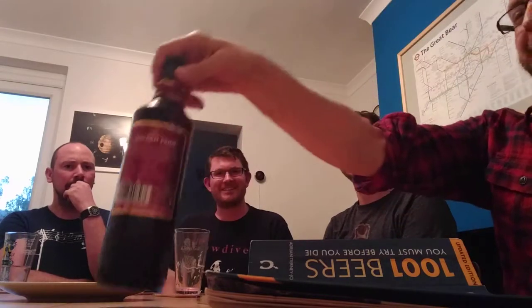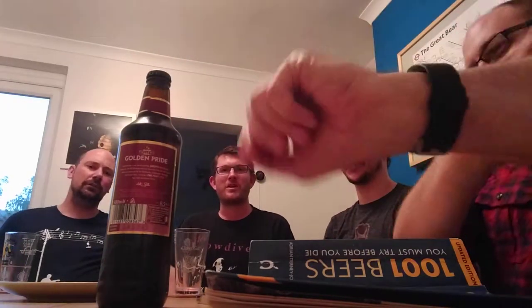First brewed in 1967. 1967, right. 8.5%. Is it Robinson's Old Tom? Nope, I've already done that. Strong. Oh, Golden Pride. Fuller's Golden Pride. Oh, wow. It's their barley wine.